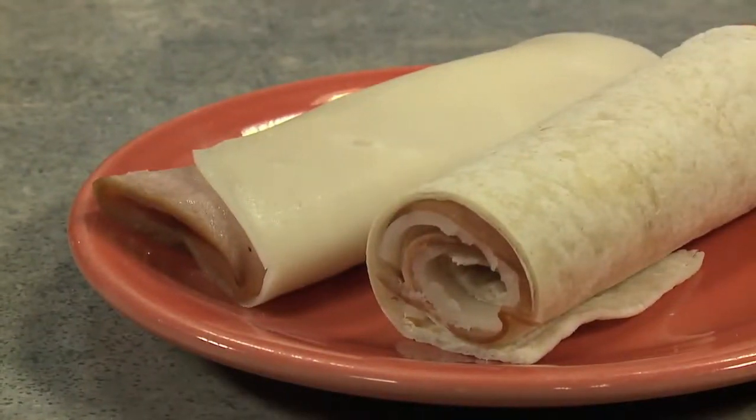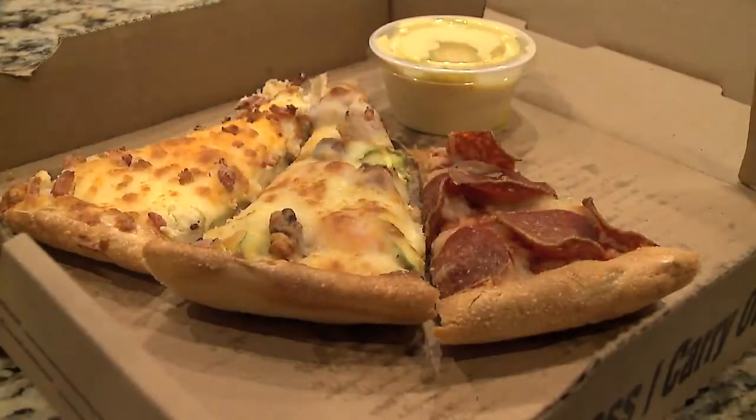Other things to remember is it doesn't always have to be traditional breakfast foods. There are some kids that prefer to have more savory foods for breakfast. In many parts of the world, that is breakfast, to have savory foods. So it can be cheese and ham rolled up. We think of that as lunch, or leftover pizza from the night before.